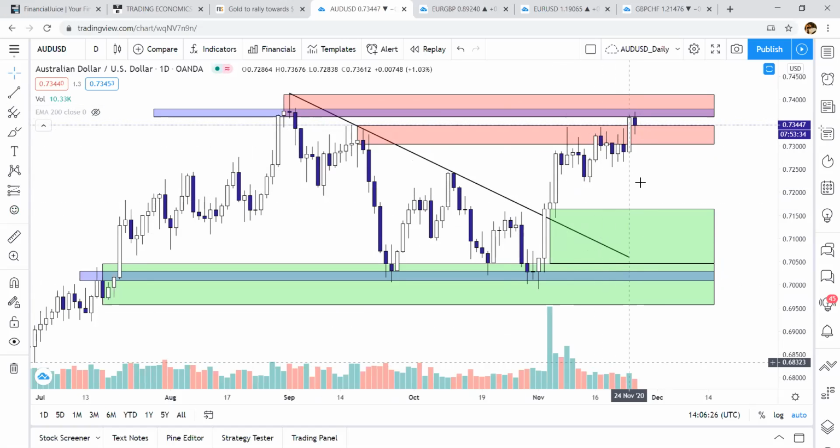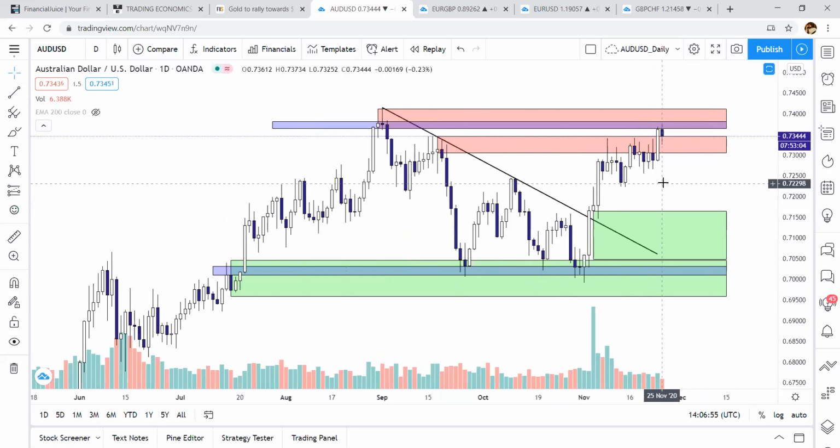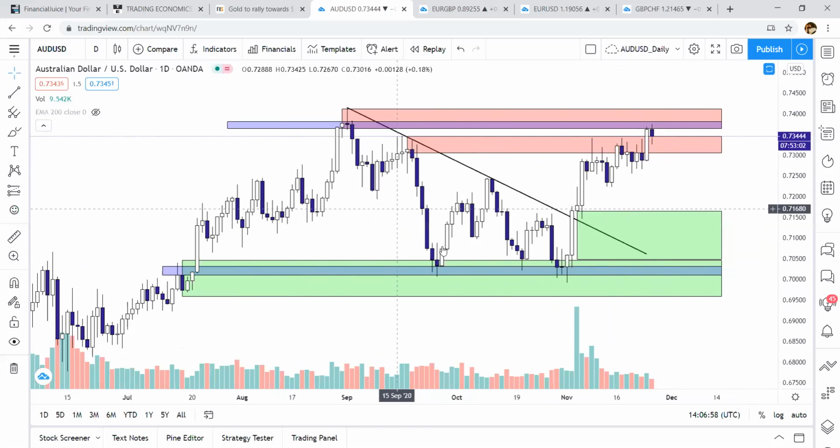Yes, Mr. Danish. Here we see this bullish momentum is supported by volume. That means it can go again up to this area, 0.75. In the short term, it can give a small bullish move up to the 0.74 area. And from this area, it might retrace back down and go for a bearish move. So this is my analysis on AUD USD.